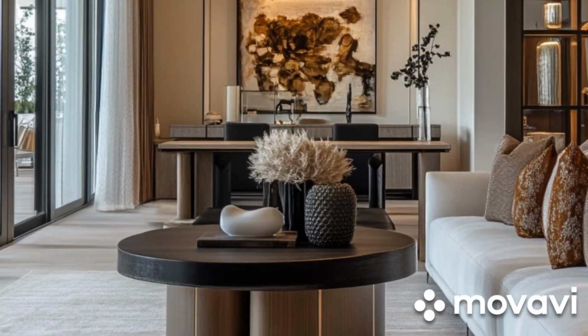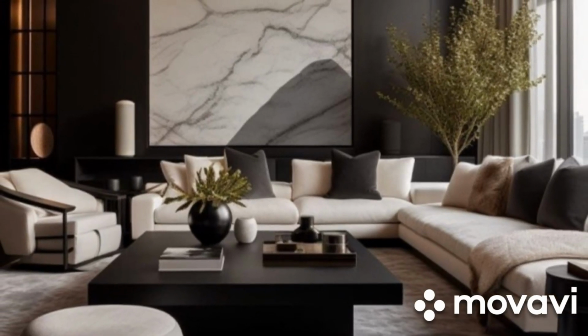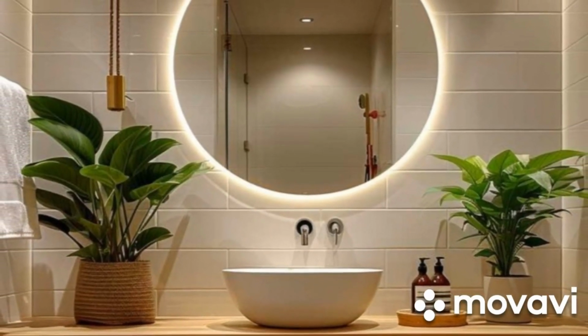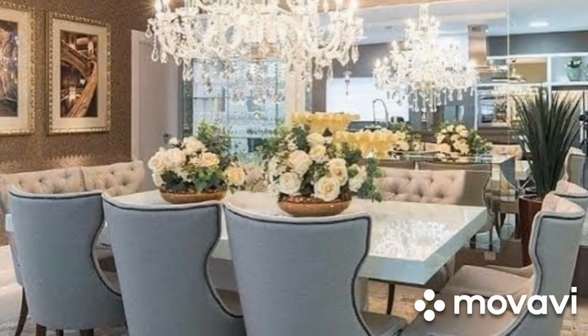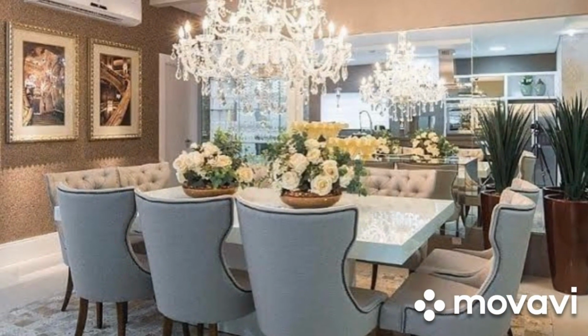Mixed metals. Mixed metals are big in 2025. Gone are the days of sticking to one finish. Now, it's about mixing gold, brass, copper, and even black metals for a layered, luxe look. Try blending brass and matte black fixtures in your kitchen or bathroom to add depth and character. Mixing metals creates a look that's both modern and timeless.